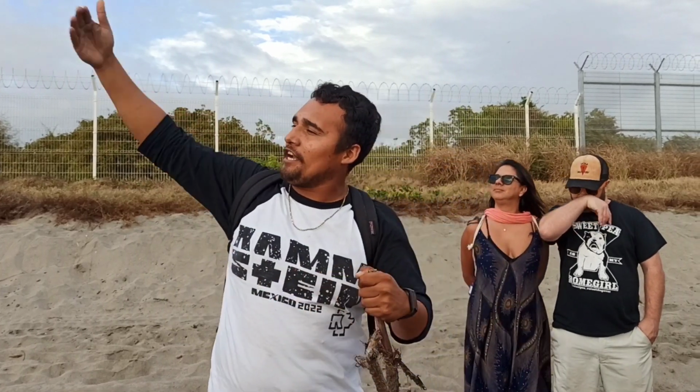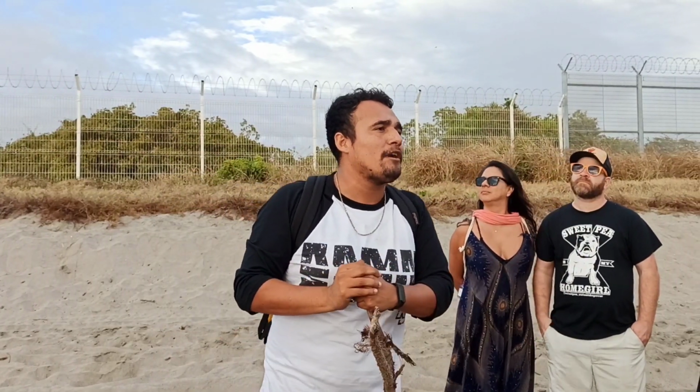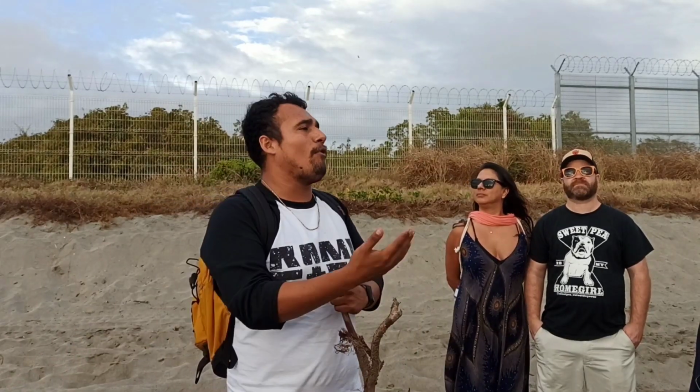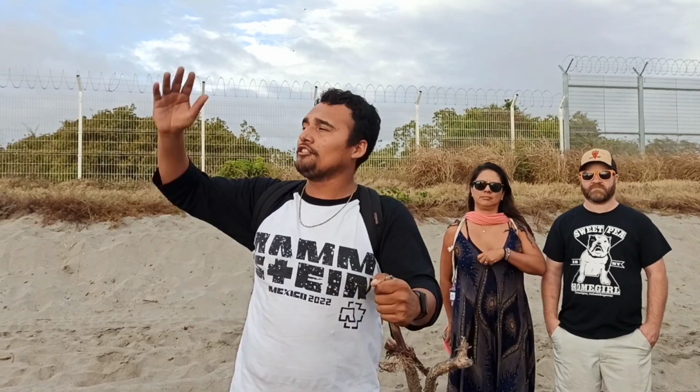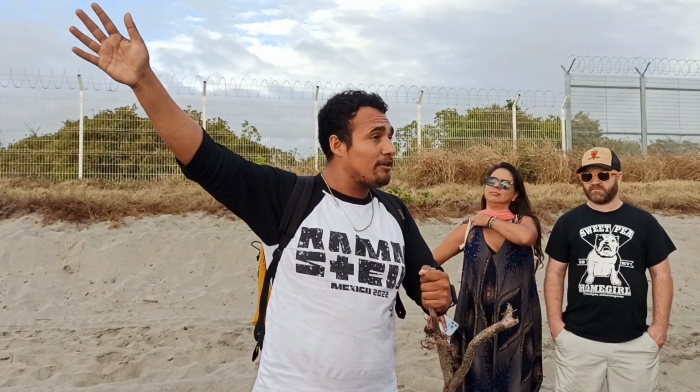Airport right here, so close, right? So this is the airport, and next to the airport there's a natural reserve which is called Boca Negra or Boca de Tomates. What do I mean? It's a natural reserve, no tilts, no lights, no people, right?